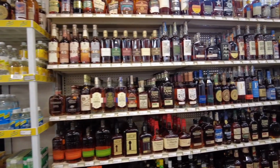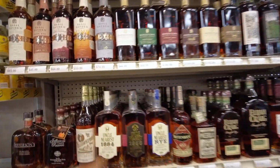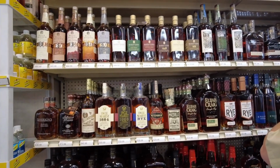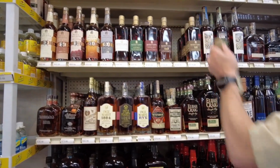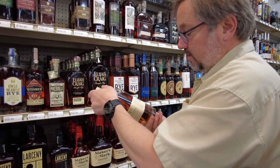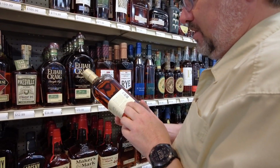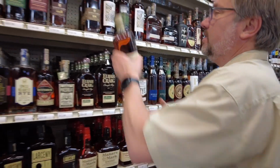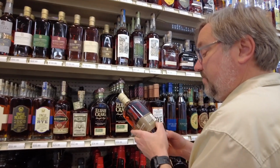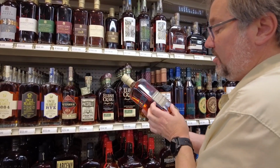I think the Origin series is really affordable for what's made. But when you get into something like this, the collab series, it sometimes lists where it's made. Like here, it lists made straight in Tennessee, blended to finish, whereas the source varies, and obviously there are different barrels in how they're aged.